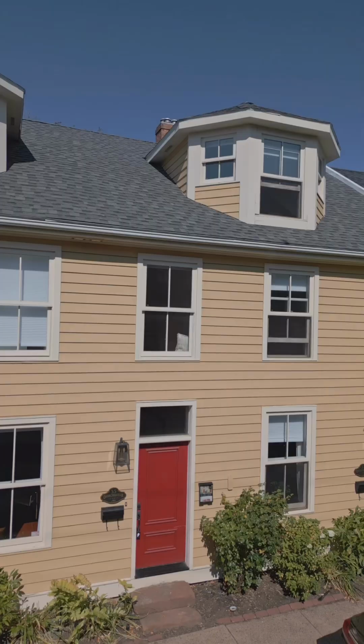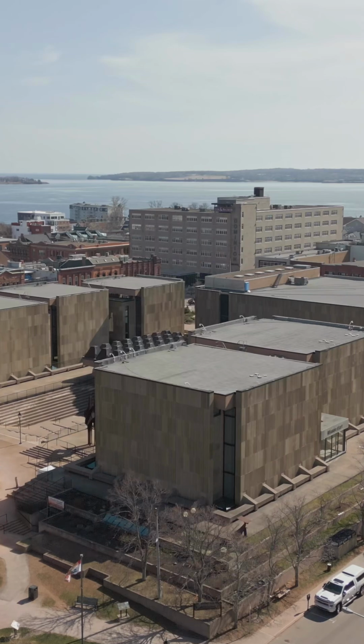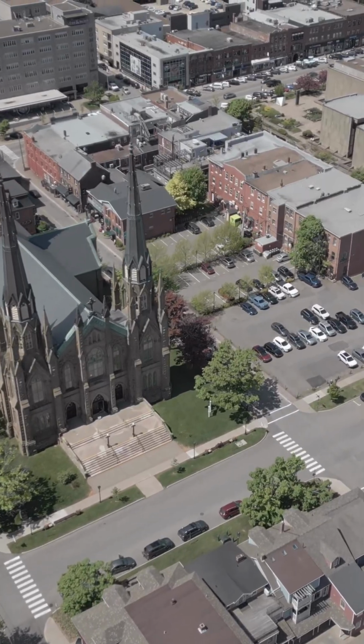Now, the property I'm going to show you is 55 and 57 Dorchester Street. I'm going to get to that in a little bit, but I need to show you why downtown Charlottetown is so great. Here we are in the heart of the city, just by the art gallery. One of the many things you're going to find downtown, like local artisans, lots of restaurants, and so much more.